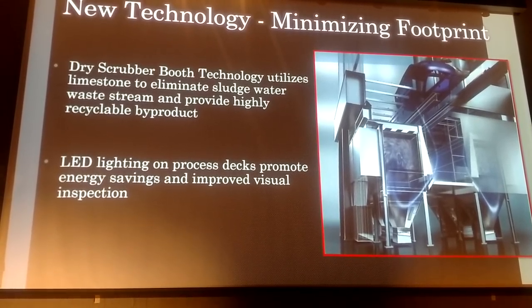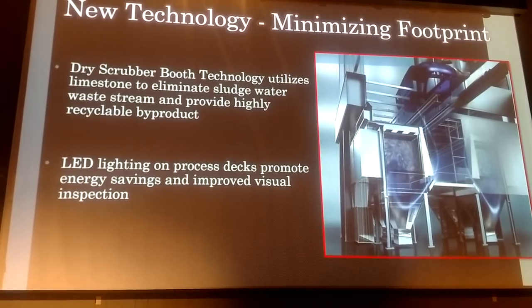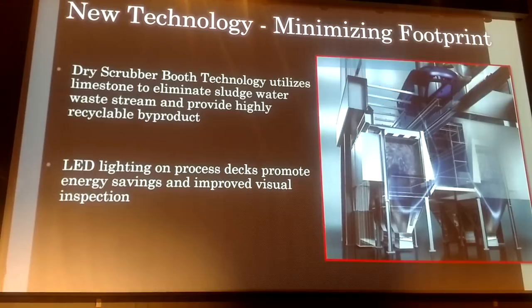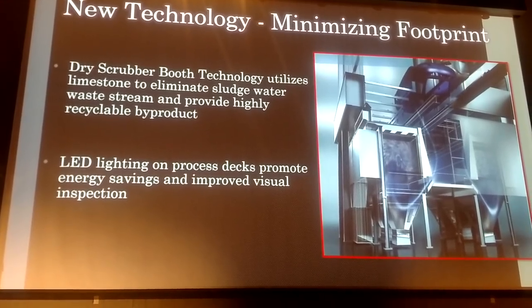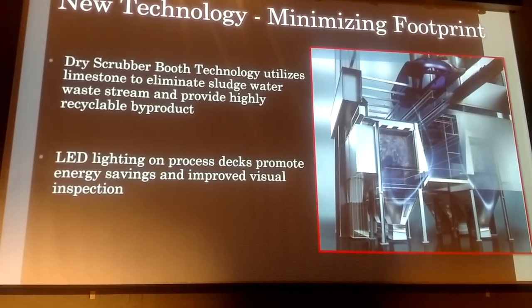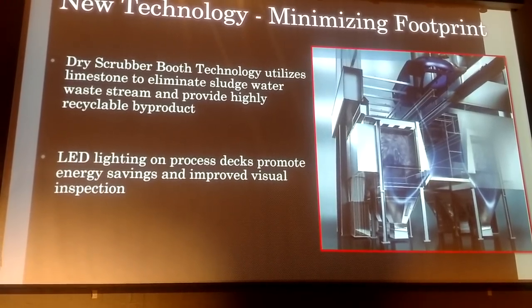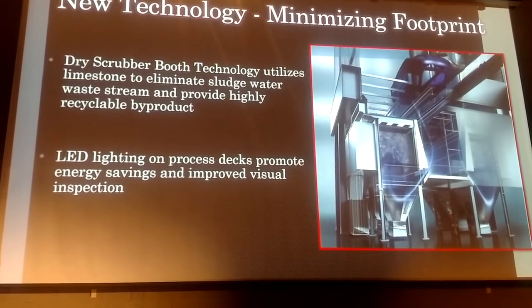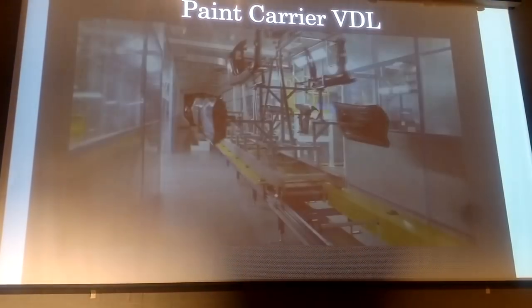The paint is stuck to the limestone. We capture that and send it out. It doesn't need tens of thousands of gallons of water moving through a paint shop. It's much more ecologically friendly. And of course, we have put all LED lighting in the whole facility. And this is just an image from the company that manufactures these. And so far, it's been working very well for us.